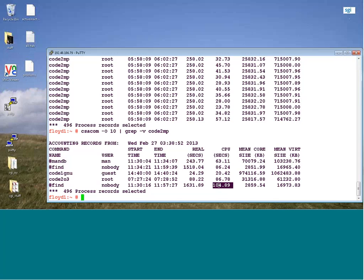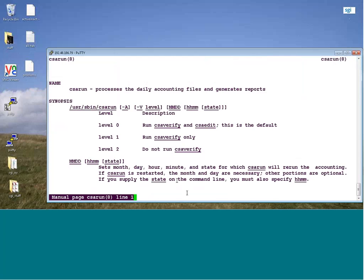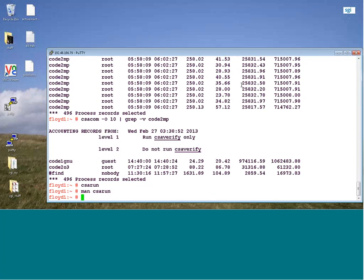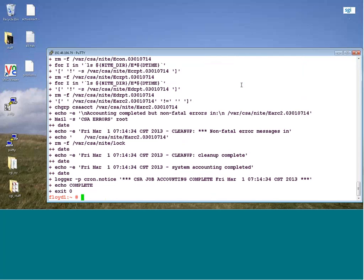I'm going to do a csarun. And I think I want a dash capital A. Let me do a csarun here. Dash capital A will say account for terminated and active jobs. Last time when I did this, I was only looking at terminated jobs. Okay. Mike had done the CSA lab and added a set command to see what the csarun script was doing, which is just fine. And I got a clean completion.